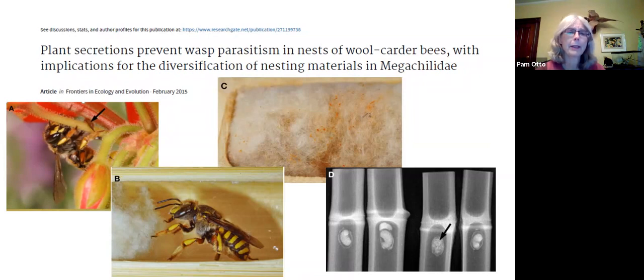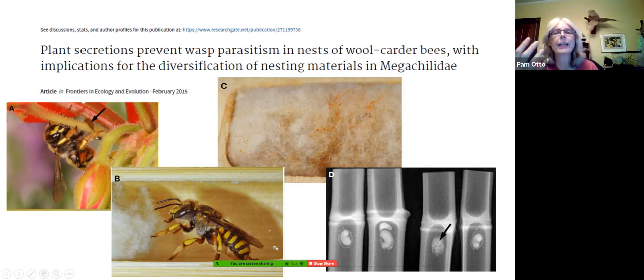Well, it turns out there's some chemicals that are produced by those flowers and many others. The researchers just used pelargonium because it was easy to grow and it was convenient, but the female will actually go and collect these chemicals that give her nest protection from parasitic wasps. Here in photo B, she's applying those little bits to the wool, and then in photo C, you can see those flecks of orange. That is kind of wasp repellent, and it helps keep her nests free of parasitism.